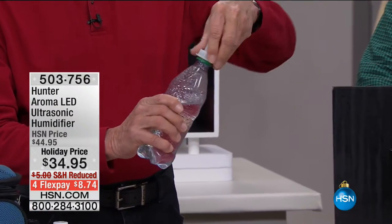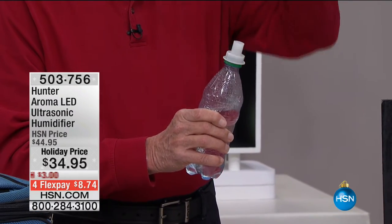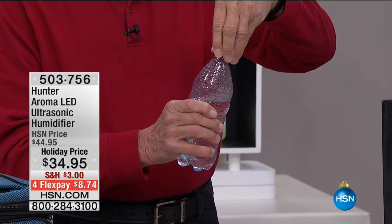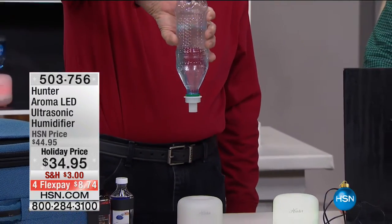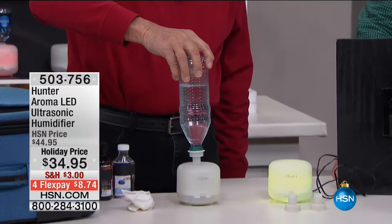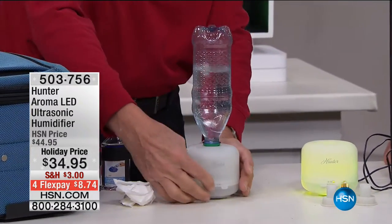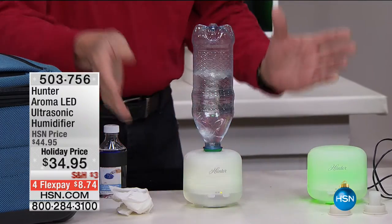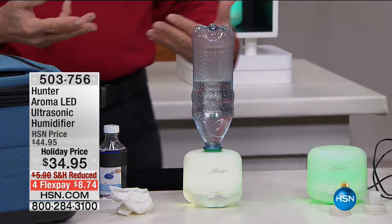Now watch, I want to show you this. This unit's already plugged in. I've removed the cap. This new top is a new design, and it actually screws on right under the top. You don't just push it on. You screw it down until it gets snug, and then you can turn it upside down, and it won't leak at all. And then you just drop it into your humidifier, and you'll see it start to glug the water down. Turn on the product, instant humidification. This thing starts to work right away.